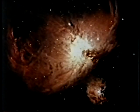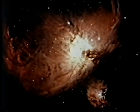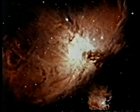Hubble's been making very interesting observations of objects inside the Orion Nebula. This is a very, very interesting set of observations. They were done by Bob Odell from the University of Texas. And he was studying a number of stars in the Orion Nebula close to where you can see the cloud evaporating because of the radiation from newly born stars close to the nebula.